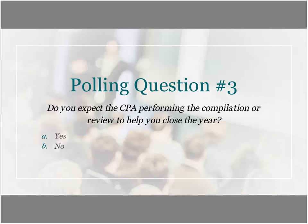Okay, it looks like the poll has been closed, and there are several folks who do expect the CPA to help them close the year when going through this process. I think this comes back to communication, and it's important to note that there really is a fine line in this area. We want to be helpful to you. We want to give you good feedback during this process. But we also have to be aware that extensive write-up work, or bookkeeping work, really is outside the scope of a review or a compilation engagement.